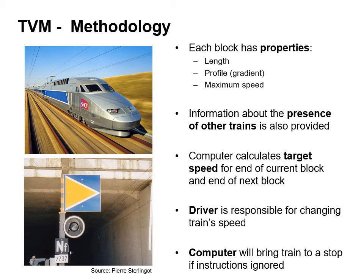So each block has properties. These include the length, the profile, including the gradients, and the maximum speed. Information about the presence of other trains is also provided. The onboard computer calculates the target speed for the end of the current block and the end of the next block. The driver is responsible for changing the train's speed. The computer will bring the train to a stop if instructions are ignored.